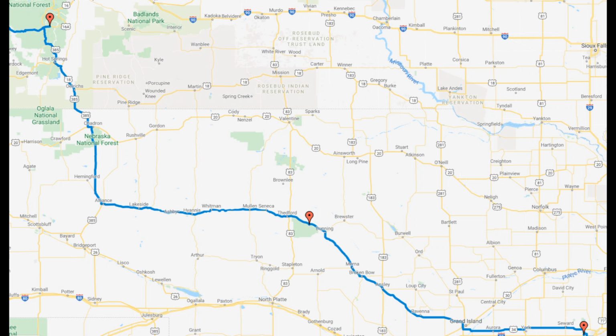This initial part will show us leaving the Pawnee State Recreational Area, and then arriving at Bessey State Recreational Area as well. And then a final stop on this leg is Custer, South Dakota. We stayed at Custer's Gulch.